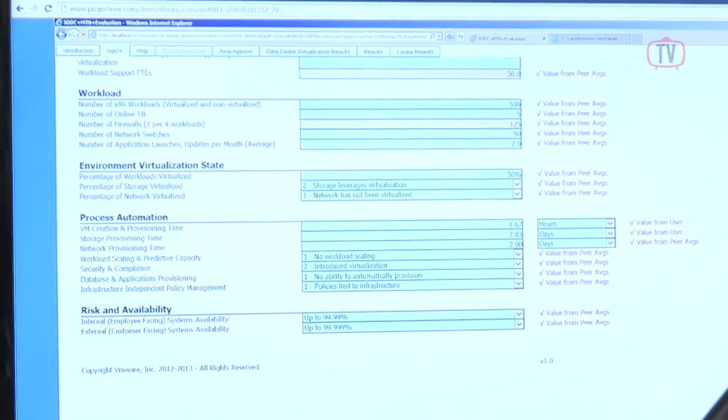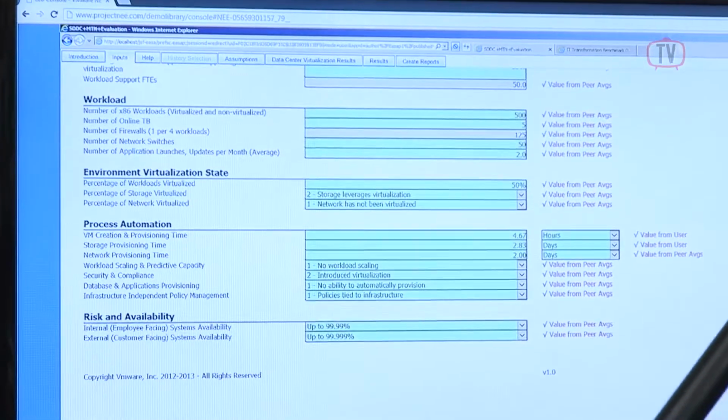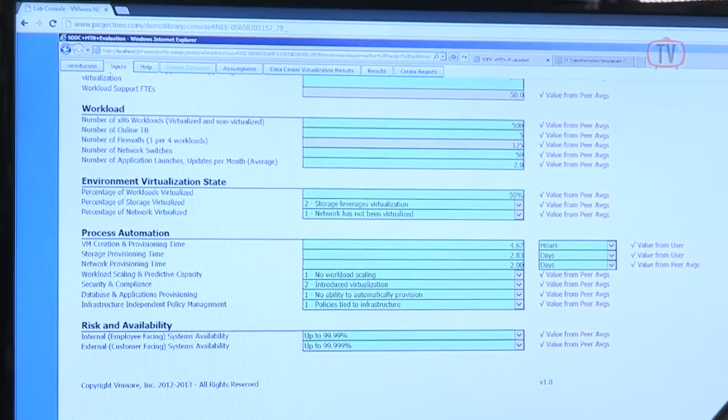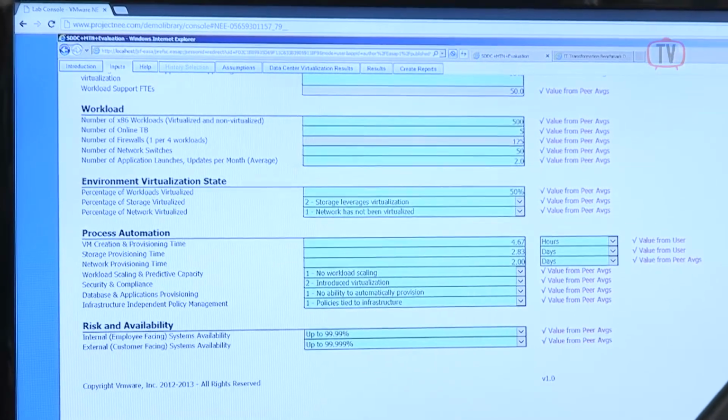that deal with virtualization. So we look first at what is the current virtualization state? How virtualized are your servers today? What level of virtualization is your network and your storage at today? And I really kind of define this as where am I today in virtualization.